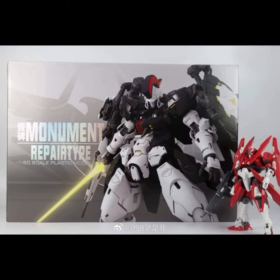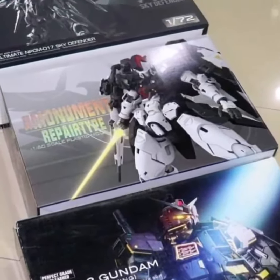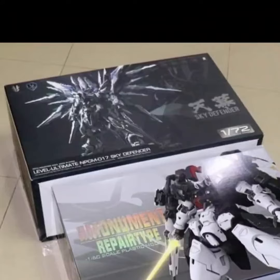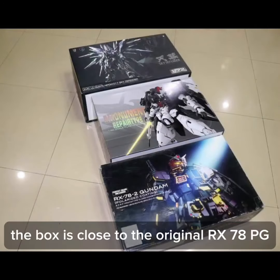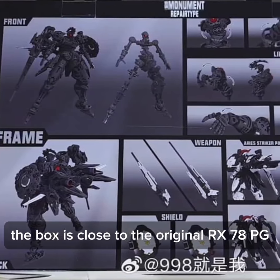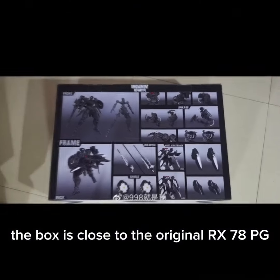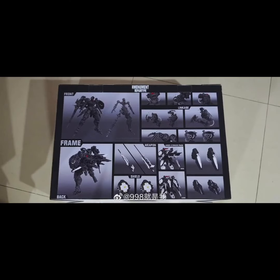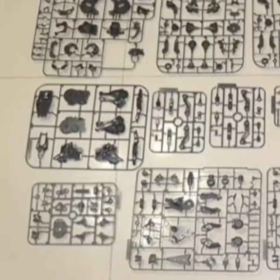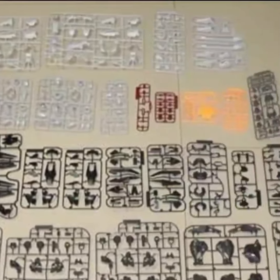This time we will be looking at the Nielsen Works Monument Repair. This is their take on the Tallgeese in perfect grade form. There are 51 runners in total, including the platform, and comes with two water slide decals.